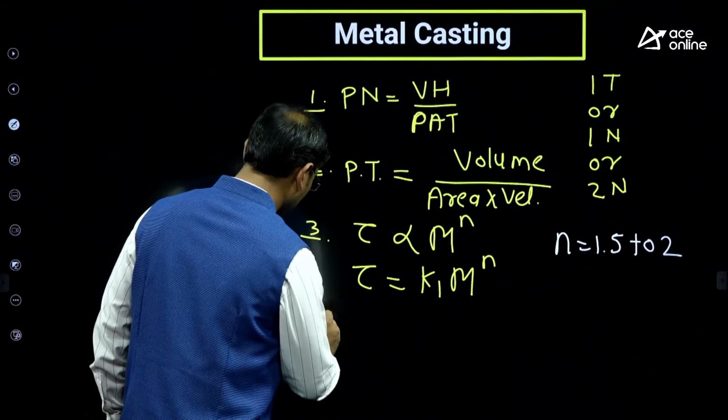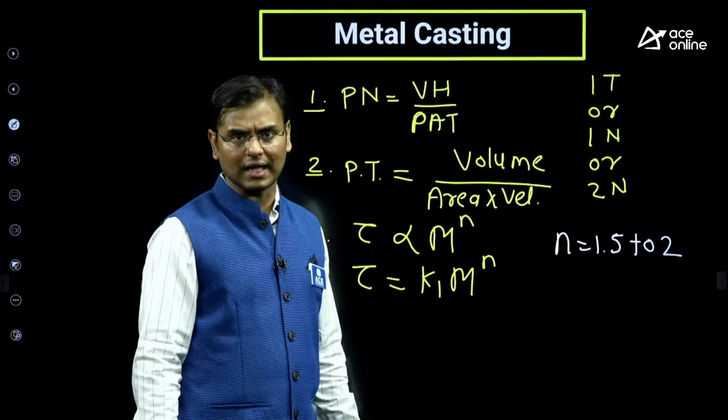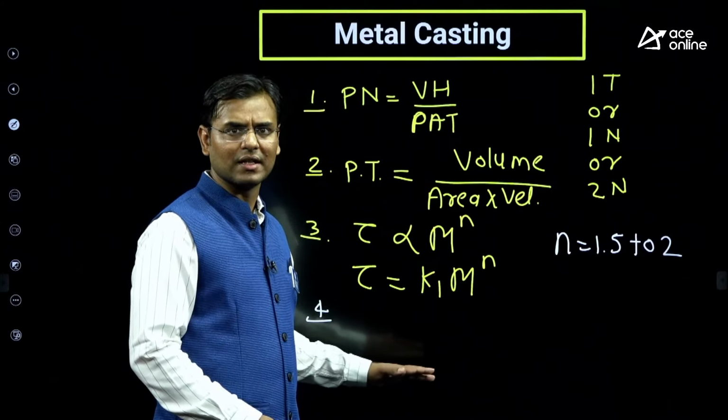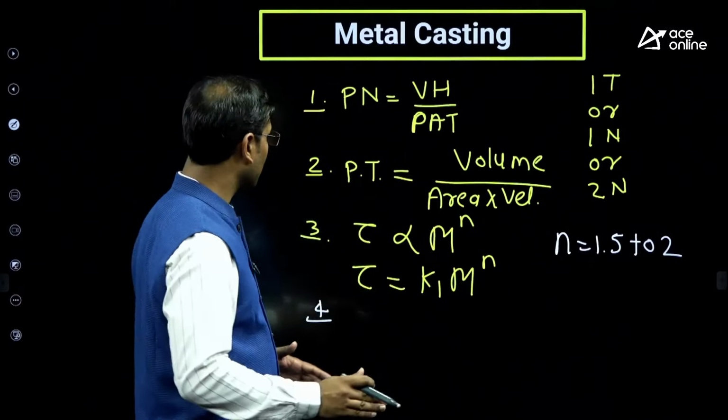And the fourth one is, one numerical is available on centrifugal casting. That formula is also important. There is some procedure, that's why I am not going to write that procedure, but that technique I have given you very nicely, that you can revise.